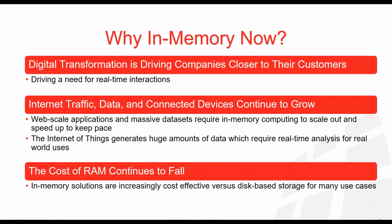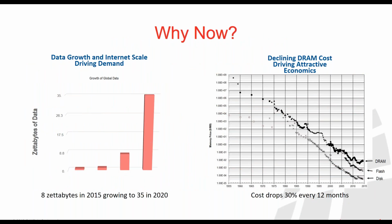And at the same time that we're starting to see more and more data being used by more and more people concurrently, the cost of memory is coming down. And that's important because the technology to build databases and computing platforms in memory isn't really new. But what's new is the combination of that technology and declining memory prices. So if you look at this chart, we see that we've got more and more data, and DRAM prices are coming down about 30% a year.